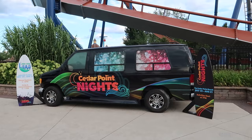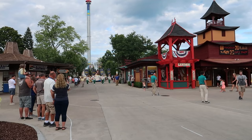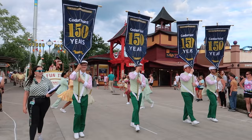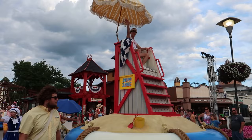Well, look here, see a van advertising Cedar Point Nights. Tonight is the first night of it, and we are definitely gonna go out there to have a little beach party. Ah, we just caught the 150 year parade. This is great. Wow, it looks cool, doesn't it? Lifeguard, he's gotta watch over things.